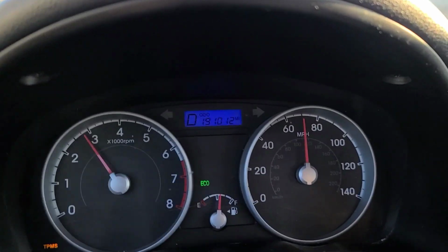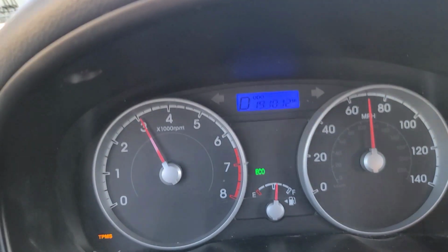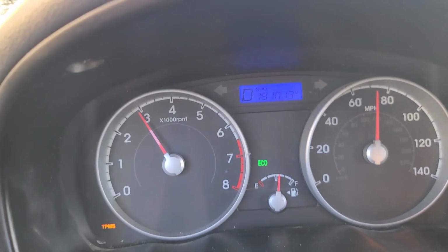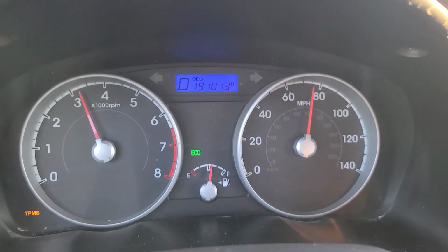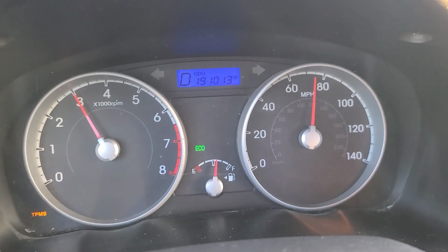I'm going to rest the phone on the steering wheel. Not the slightest vibration. I mean, unbelievable for a sub $2,000 car.